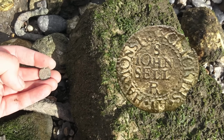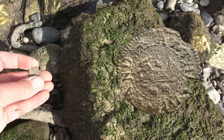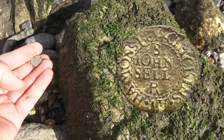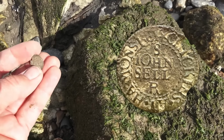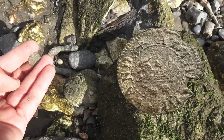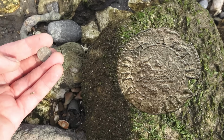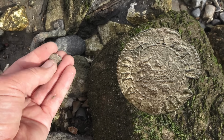John Sell. Oh, what's it called on the other side? Now what is that? What's on the other side? I can't wait to get home and investigate this. Pretty sure though that that's John Cell. I can't see what it says around the edge. Ooh, it's in quite good condition, a little bit nibbled, but do you know what, on the other side it looks like a little chicken or a cockerel. This could be from the Cock Inn or something similar. He could be a farmer, he could be an innkeeper. Watch this space. Let's see what we can find out about John Cell.